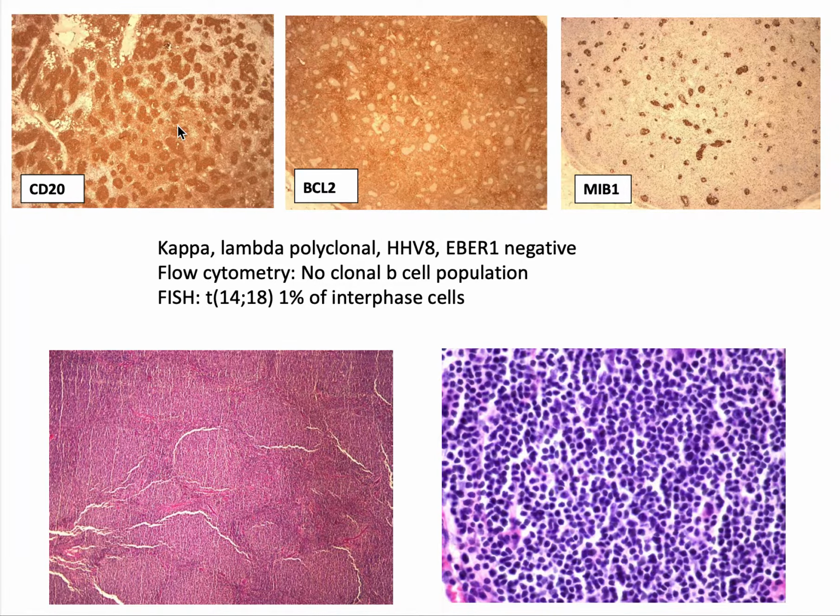So it was CD20, BCL2 negative, and high MIB1 polarized, high MIB1 proliferation, which are all characteristic of a benign process. This was her diagnostic or prior lymph node that had that crescentic effect and angulated cells, but these are all polyclonal by kappa lambda, HHV8 EBER negative. Flow cytometry did not show clonal B cells. FISH showed 14;18 in 1% of interphase cells. So this is a reactive process in a patient with history of follicular lymphoma.